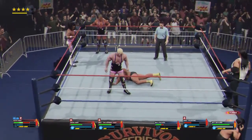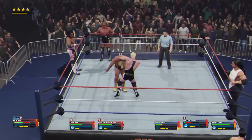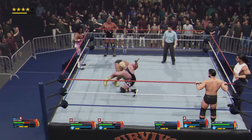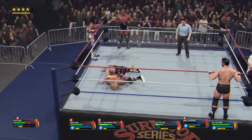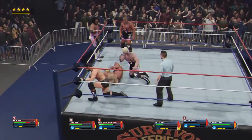Stop gloating and put your attention back to the match. There we go. Double chicken wing. The body's not supposed to bend that way. Stump puller stretch. Never seen that before. Pin. Bottom rope. And he stops the count for his partner.